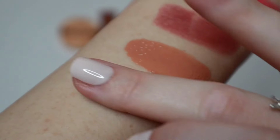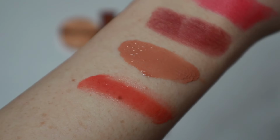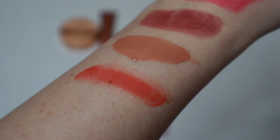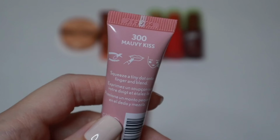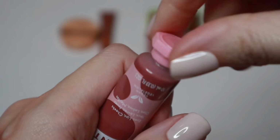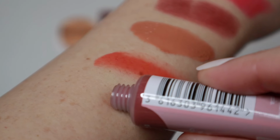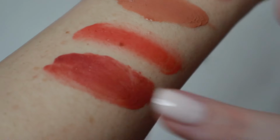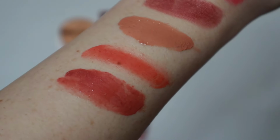I didn't squeeze out as much of this one, but you can at least see the shade. Very pretty. It looks more orangey on my viewfinder here, but it looks almost like a watermelon-y color in person. And then I have the shade Mauve Kiss, or Mauve, however you say that word. Depending on where you're from, I've heard people say it different ways. And just so pretty. Pretty, pretty, pretty.